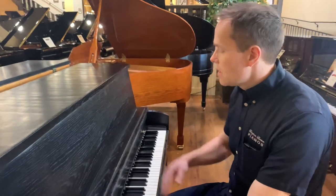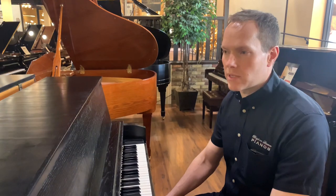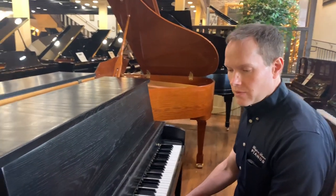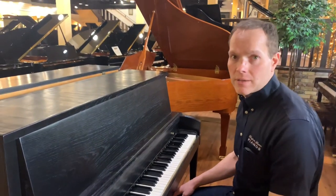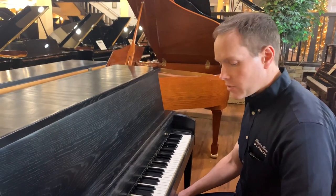Projection-wise, it sounds like a piano that's much bigger than what it is. This is 45 inches, but this one sounds more like maybe 48 inches. If I had a blindfold on, I might say, yeah, it's got to be a 48 inch piano.